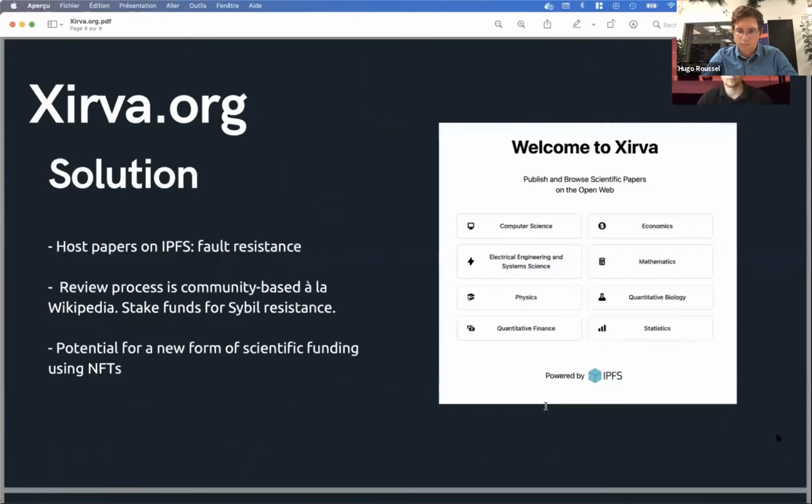So as a solution, I present kaiva.org, where we can host papers on IPFS. So we inherit all the very nice properties of IPFS, like fault resistance and everything. The review process is community-based, a bit like Wikipedia, with staking funds for Sybil resistance and things like quadratic funding to avoid people with too much capital being able to vote too much, and also potential for experiments in new forms of scientific funding using NFTs, for example.